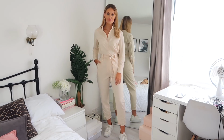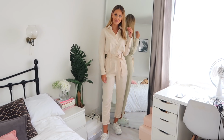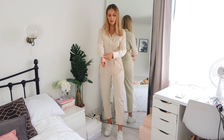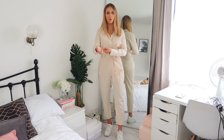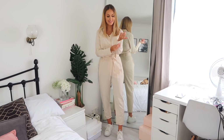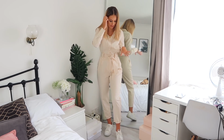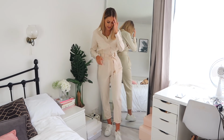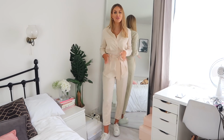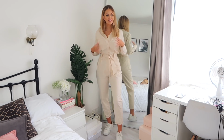This is the other jumpsuit. I definitely feel like this one is a bit more dressy. You could definitely pair it with some heels, but maybe roll up the arms. I'm not too keen on like the full length arms. I'd probably just like roll them up once or twice, but I can't be bothered to like undo all the buttons and all of that stuff. I feel like it's better quality as well. It is thicker than the other one, but yeah, I'm still not sure if this style is for me, if I'm liking it on myself.